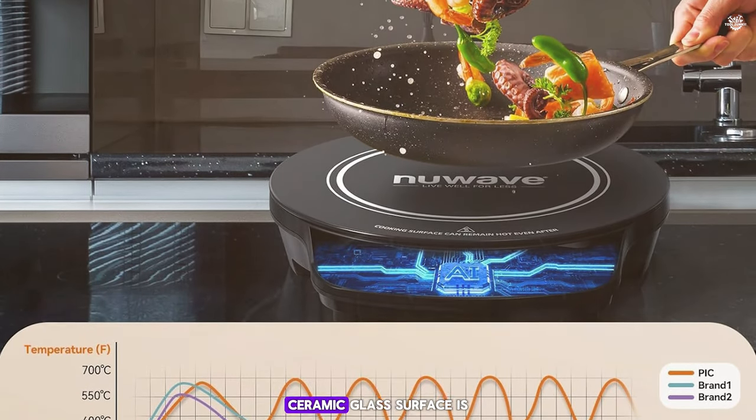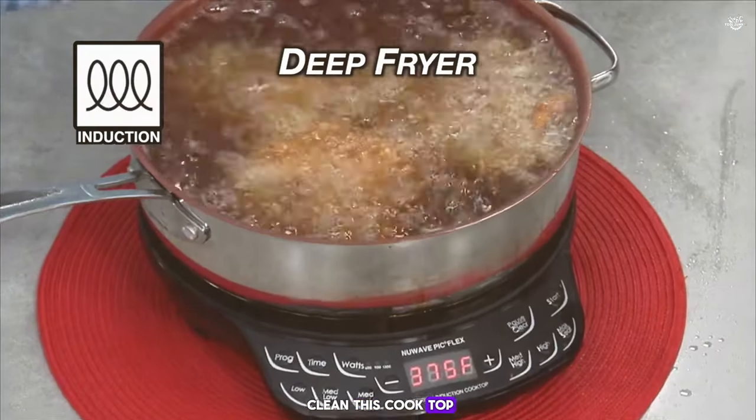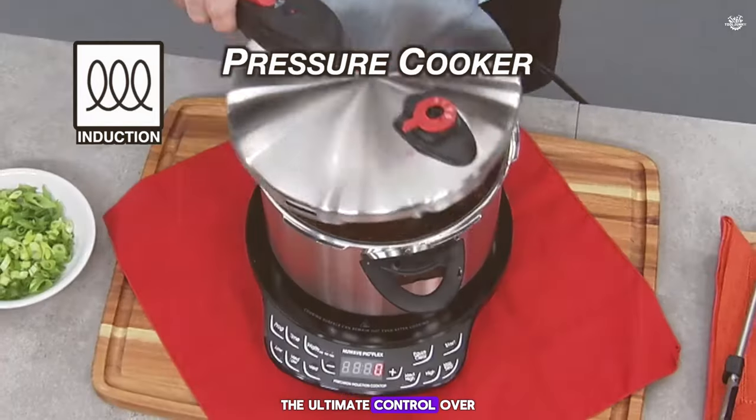The shatterproof ceramic glass surface is not only durable, but also easy to clean. This cooktop is ideal for those who want the ultimate control over their cooking.